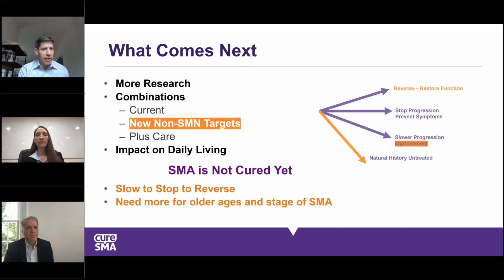So that's kind of the area that we're really focused on. And it's in particular looking at non-SMN approaches, targets, not the same ways that we've done in the past with SMN dependent approaches that look at the genetics and the proteins, different ways to attack SMA, different areas of the body that are impacted. And so if we go to the next slide.